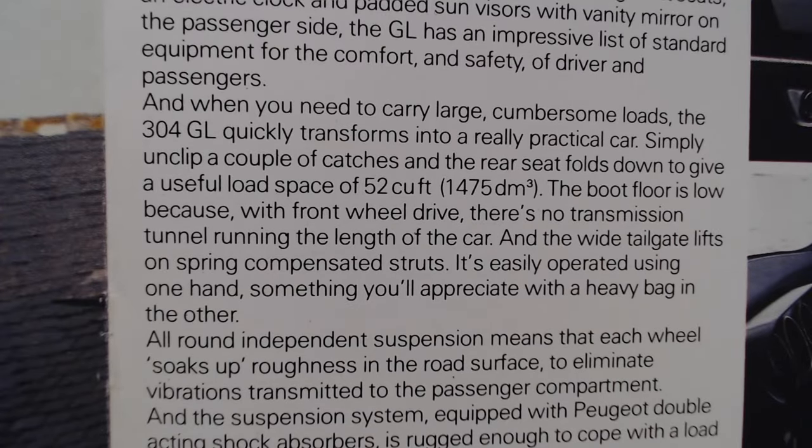And when you need to carry large cumbersome loads, the 304 GL quickly transforms into a really practical car. Simply unclip a couple of catches and the rear seat folds down to give a useful load space of 52 cubic feet. So not a split rear seat, but you know, a solid folding seat. Certainly a practical small car.